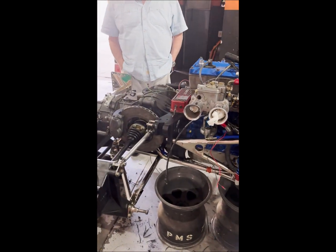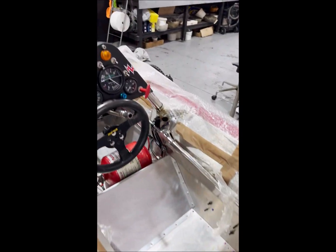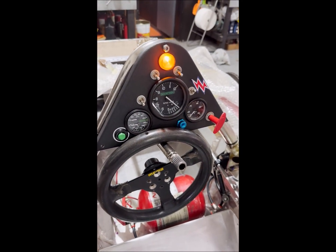No dear. I see we've got an MSD unit here, which is a good sign, Nick. And the dashboard. Right, those need to try. Woo-hoo.